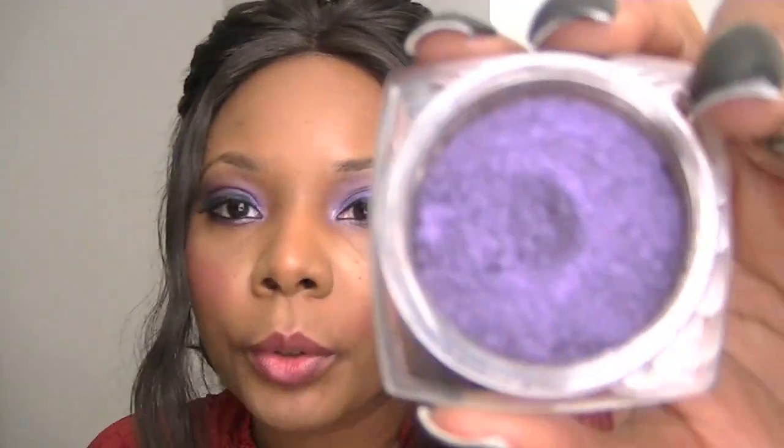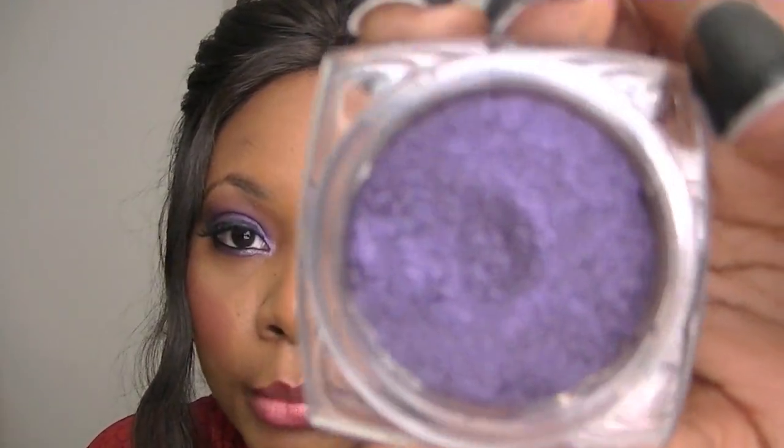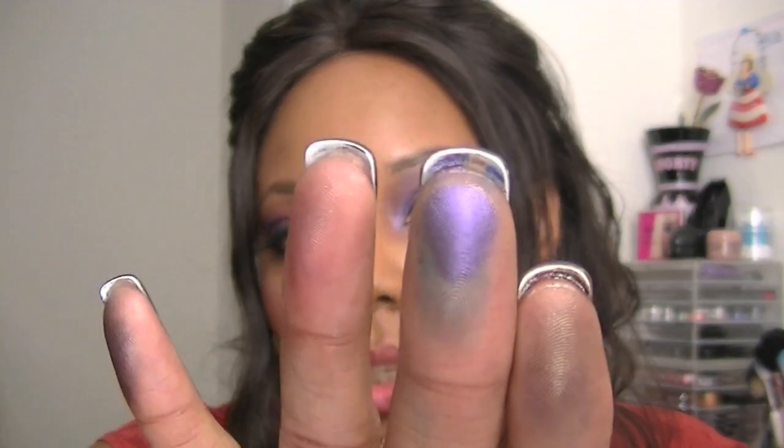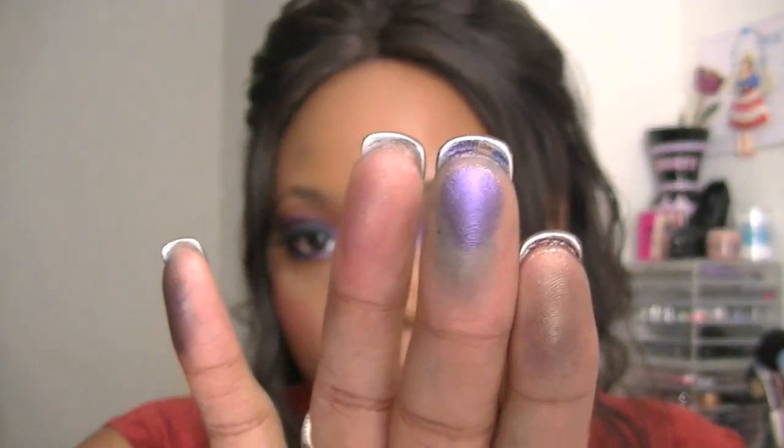I sprayed a little bit of MAC Fix Plus. And then this is the Perpetual Purple. It's a creamy purple, but they're so creamy. I'm sorry, you guys, for the way my hands look. They're all swatched up from Inglot. But look at that. So creamy, so soft. It reminds me of the Pearlescent Finish eyeshadows from Inglot. Okay? And I just spray a little Fix Plus on that to kind of get the foil look going on here.